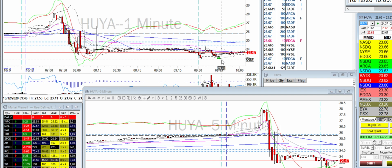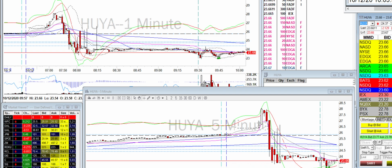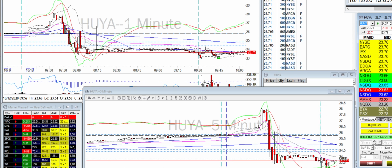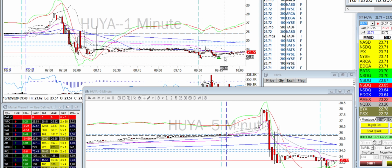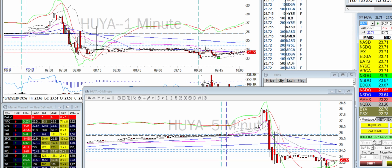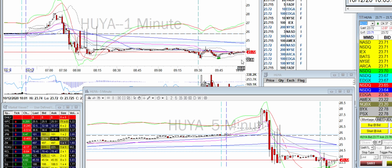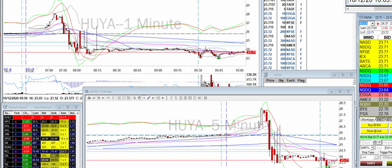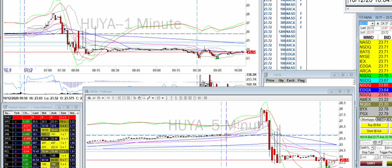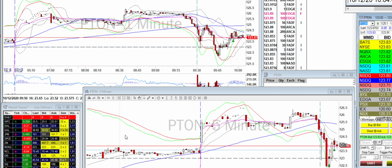And so I decided, hey, this thing is really struggling to break down. It looked like it was, but it did pop right down on the bottom here, so that made me kind of nervous at the first 5 minutes. So I decided to get all out. I scaled out another 500, didn't really do anything. Then I just got all out. Fortunately, I did that because then it just popped on me. So I'm very glad of the way I was reading the level 2. So that was HUYA. Then I traded, I think, PTON.